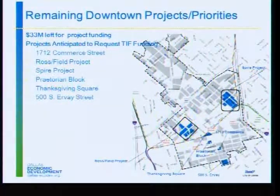We have about $33 million left in the budget. You can see two big blocks, one which is the Ross Field project, which is owned by Headington, and then the Spire project, which is over on the eastern side of town. Those are the two boxes. The Praetorian block, which is also owned by Headington, and 500 South Harwood, which is right here next to city hall.